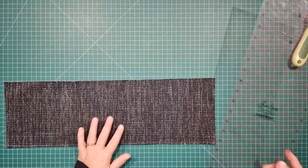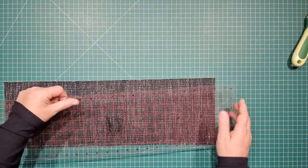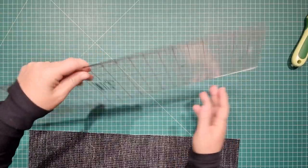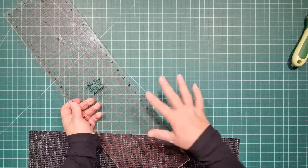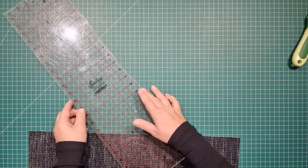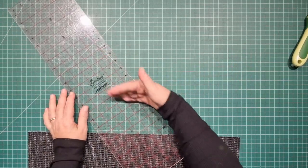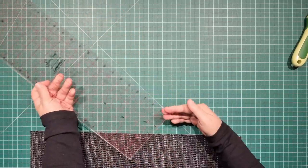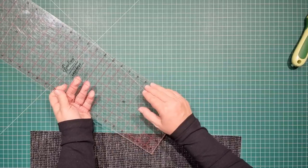Let's start number 10 with one of the products that I use almost every single day, and that is my cutting ruler. This is a So Easy brand. I don't have a preference for a brand. It's just that this is really good to see through, especially on different coloured fabrics. It is 24 inches long and 6.5 inches wide.